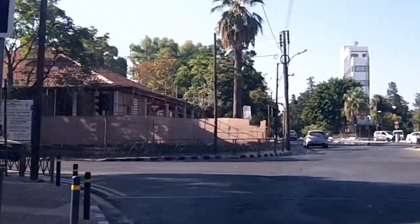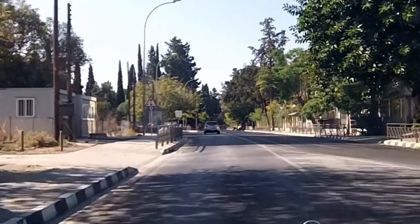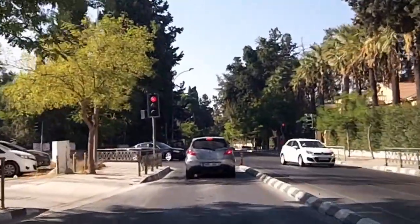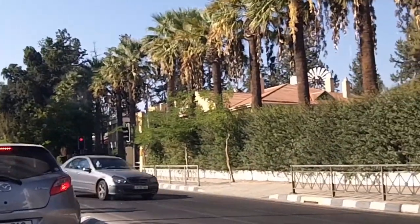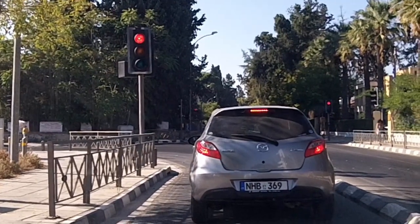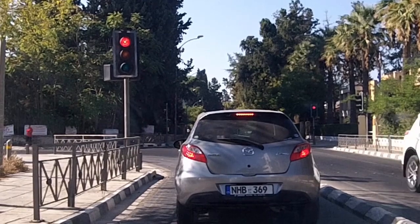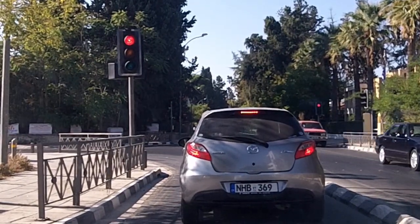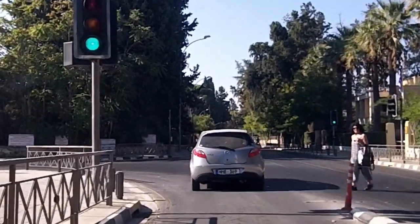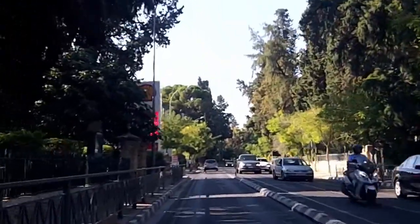Alpha Bank. Greek Embassy right over here on the right. And the house of the ambassador, the Greek ambassador, maybe. There's the Greek Embassy right over there. Beautiful day in Nicosia, nice and warm, comfortable, not very hot, not very cold. And that's the Greek embassy on the right there. The St. Paul Anglican Cathedral on the left.